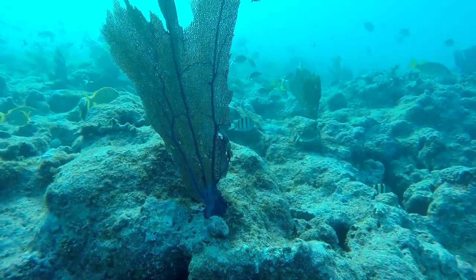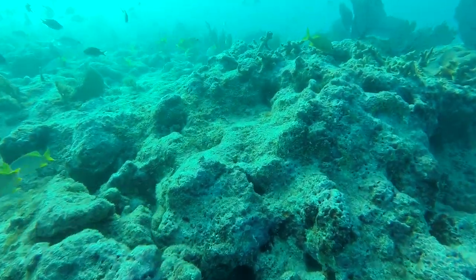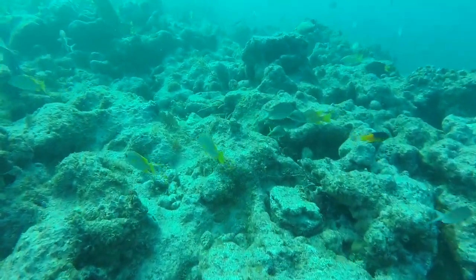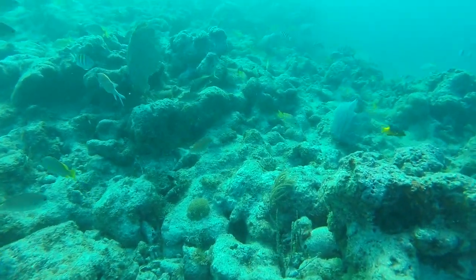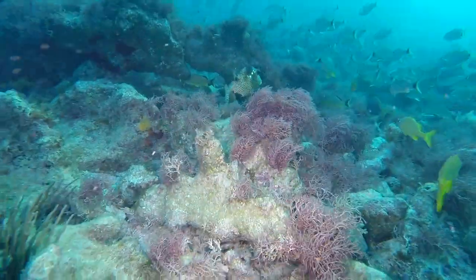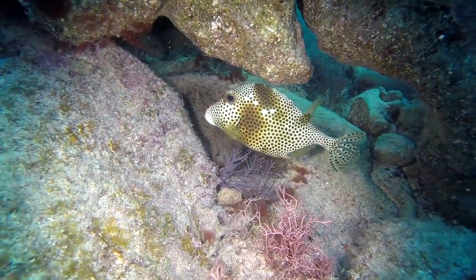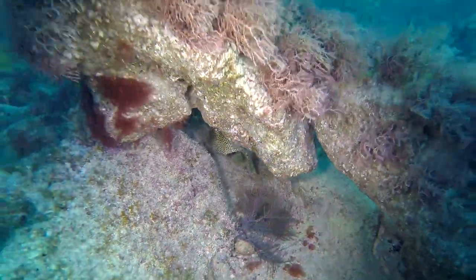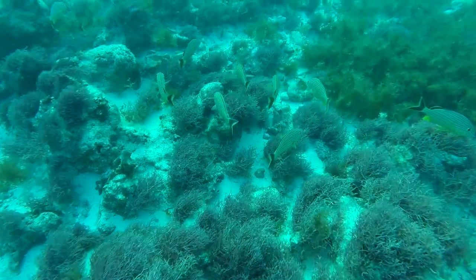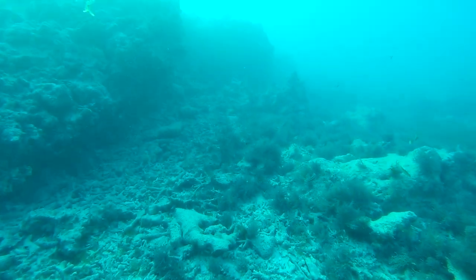And up on the top, you can kind of see it's a lot of different things to look at. And everybody's out today. It's a little late in the day. I want to say it was maybe 2 o'clock, 3 o'clock, and actually probably a little bit later. The reason I bring that up is it's not as bright as it could be. But check this guy out. I don't know what he's called. I'm not up on my Florida fish. But I think there's one of each on this reef today.